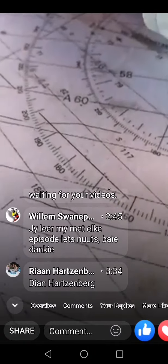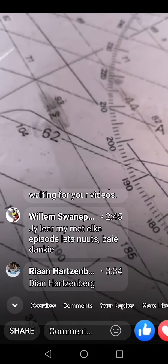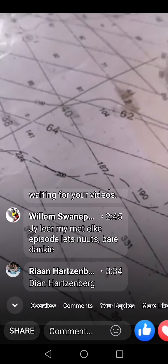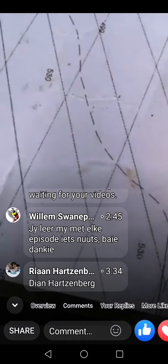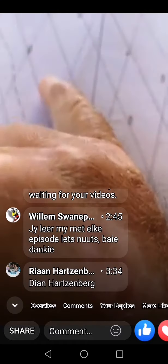On the 200 meters, should be about 2.6 kilometers. On the 500 meter line, you look at this line here. There will be a rock here. And there will be a ridge here.